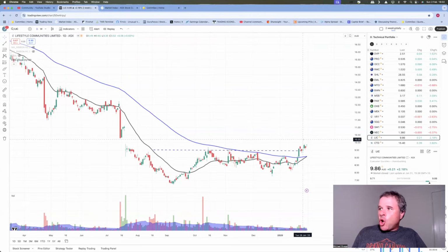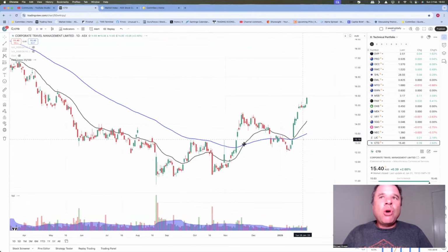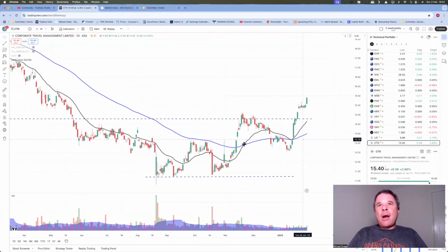And the last one is Corporate Travel. Now, I already own a long-term position in this company, and I'm always willing to trade companies I own for the long term. I'm doing that now with ResMed. I do that regularly with CSL, but this is more of a trading position. Well, what I'm talking about is more of a trading position. I'm not talking about the long-term potential of this particular company.